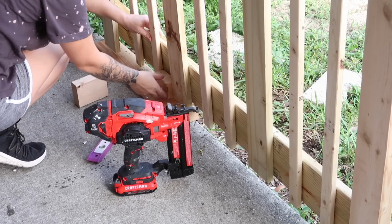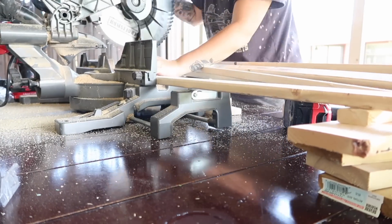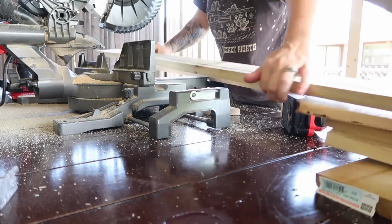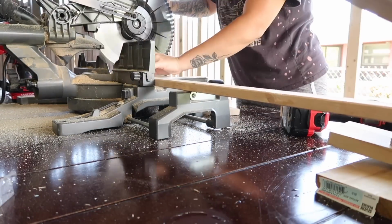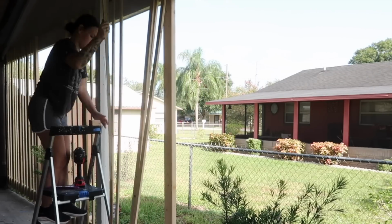So I found that working in sections was what worked best for me. I'm someone who likes to see progress being made, so I would work on one section at a time. So I worked on that back section, left the space, and now I'm working on the middle section. And then once this one's done, I'll move on to the final little section that I did at the front of the carport.